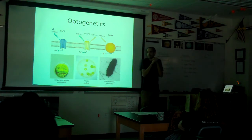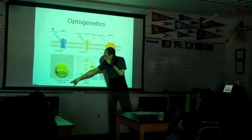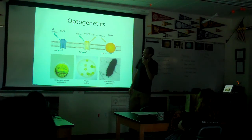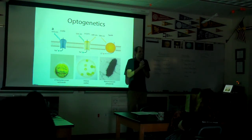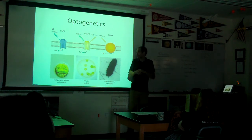So it turns out that there are some bacteria and some algae that have very cool ion channels that are sensitive to light. One of them is this one called, I actually don't know how to say it. But it's a single cell algae. It has these two little spots, and it spins because it has a flagella, so it spins when it's living. But it aligns itself to the sun, right? Because algae are plants, right? So they're getting energy from the sun.